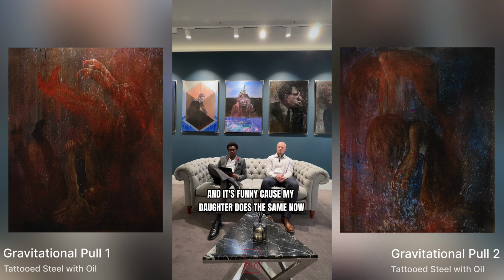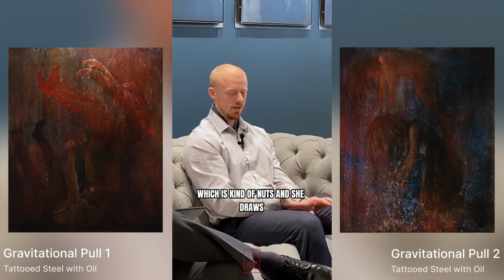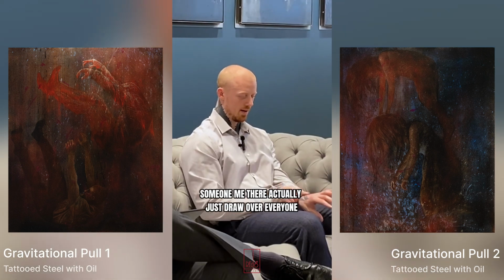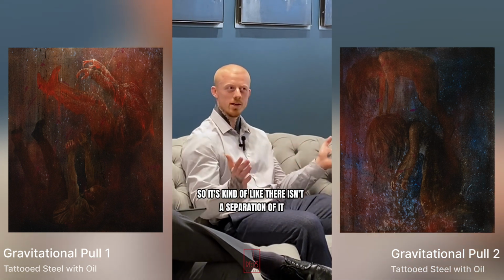And it's funny because my daughter does the same now. She's two, and tattoo was one of her first words, which is kind of nuts. She draws, I've got some on me where she'll just draw over everyone. So there isn't a separation of it.